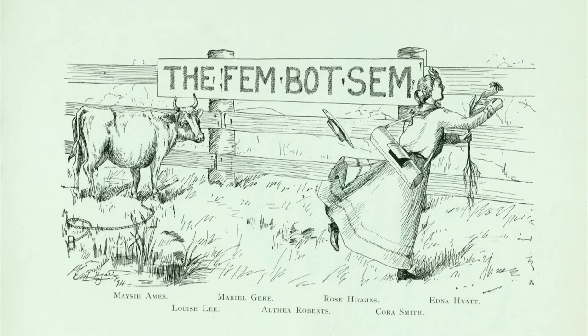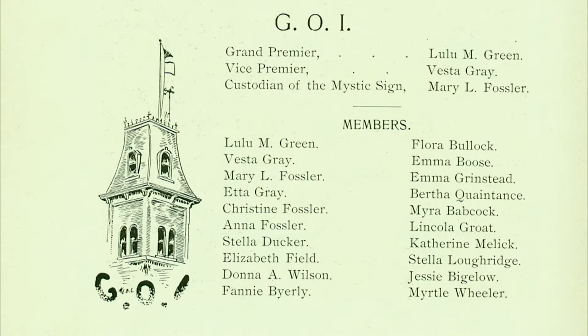Going along with this theme of separate and probably not equal for the women students, we had the GOI. And the GOI, this is another image I found in one of the yearbooks. The GOI stood for Go Out Independent. And really up until this time, young women on campus were expected to have an escort, a male escort, to go to concerts and lectures and any kind of program. Certainly if it was in the evening, they needed to have an escort.